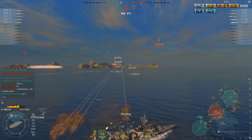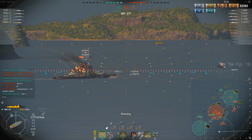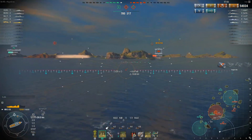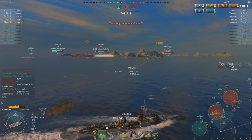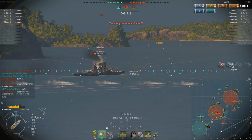We don't want to be in a stern chase if we can avoid it, but as you can see, he starts to make a left-hand turn. I was kind of hoping that I might be able to bait him to turn back, but I don't think so. If anything, he's probably just going to turn away, so this is just us trying to get some damage in on him. Budioni pops up in the smoke, 14k out.